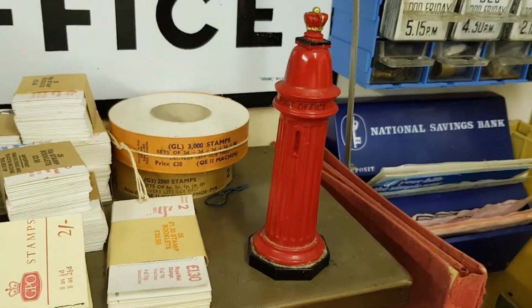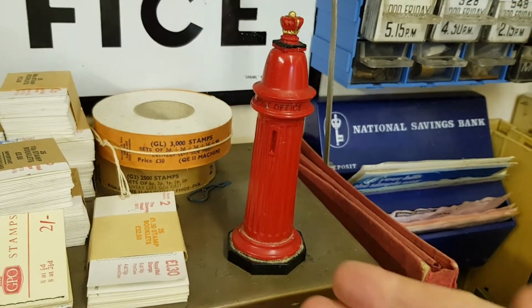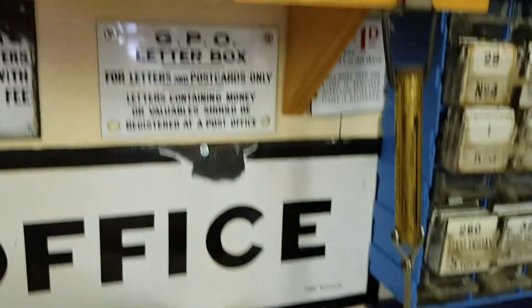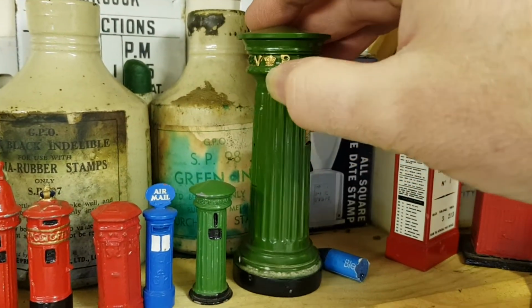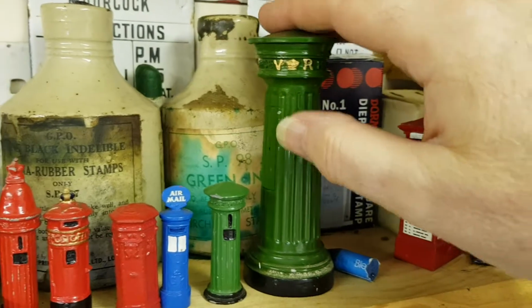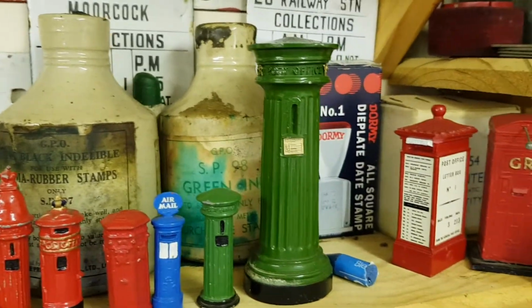It's quite something. Now, they quite quickly realised that the fluted pillar surmounted by a crown and dome shouldn't really look like that. It should look like that. Much nicer. If we turn it around that way, you can see where the crown should be there, of course, with the royal cipher. And then you've got a vertical aperture on these.